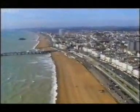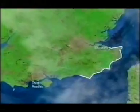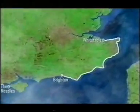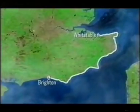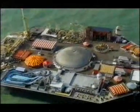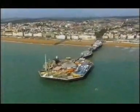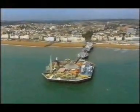There's been a steady flow of people with new ideas along this coast. Brighton, officially the city of Brighton and Hove, was in the 1820s the main terminal for ferry travel to France. Before the railways, it was the quickest route from London to Paris.